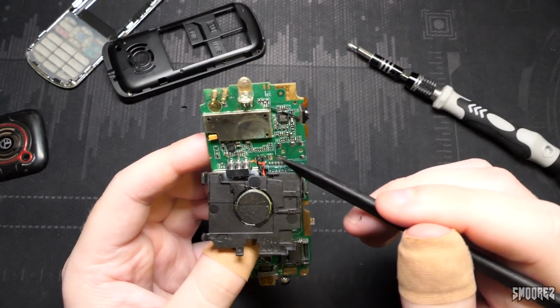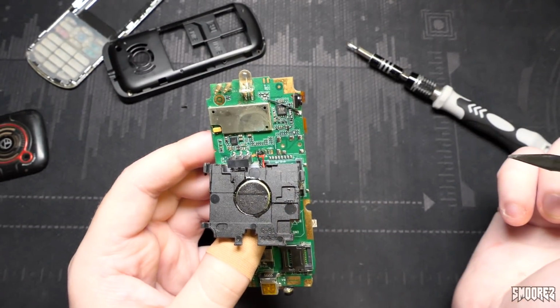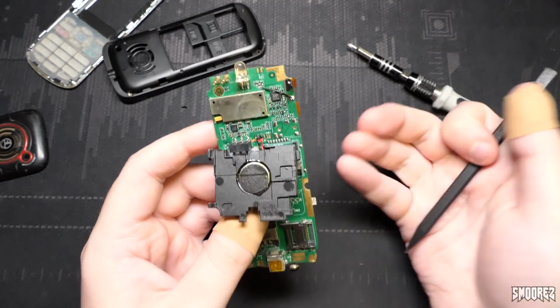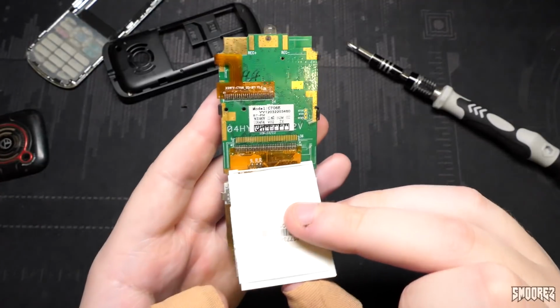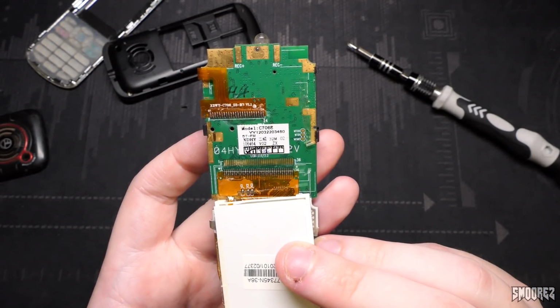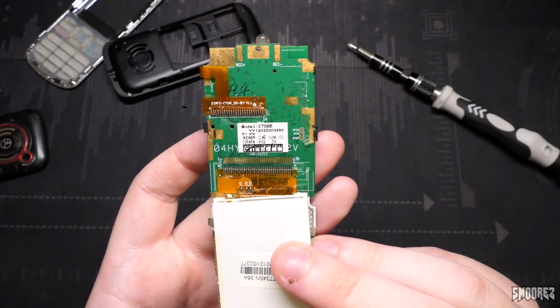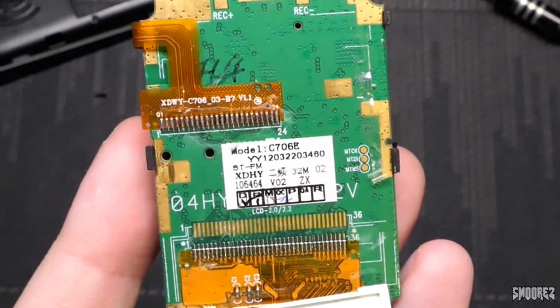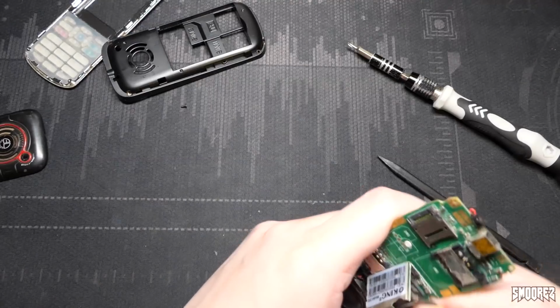There is actually space for a headphone jack to be implemented, but they didn't put one in. So you could do some mad hacks and solder one in if you wanted to, if you happen to own this certain device. Okay, so lifting down the screen reveals a sticker which says it's the C706E. I'll take note of this sticker because it says 32M on it, which gives us a fairly good indication of what this thing is. And there's also a code on the camera flex just there as well.